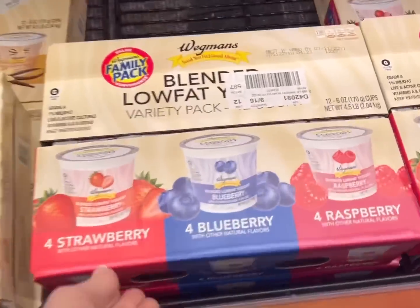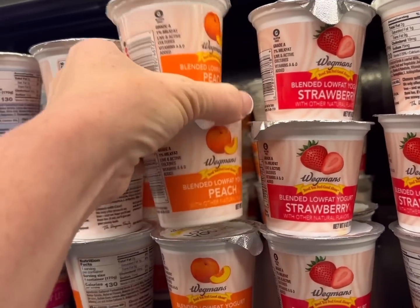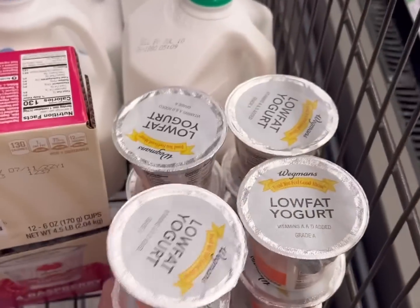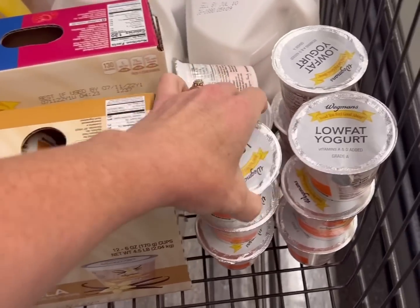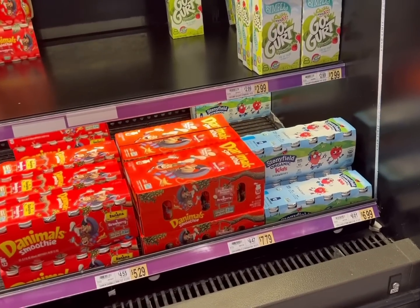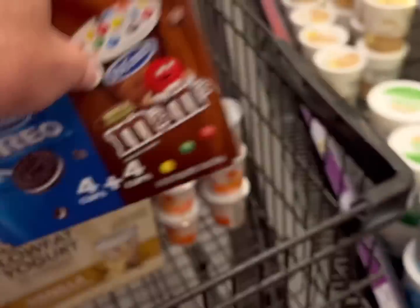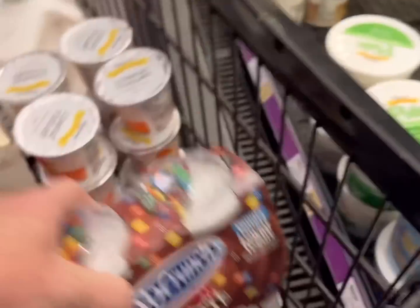And time for yogurt. Berry variety pack. Peach yogurts for Alex. I then had the realization recently that Nevaeh would probably like peach yogurts too, since she likes the peach drinks. So I'm going to get her some peach yogurts as well. Vanilla yogurt for Jordan. Out of SpongeBob Go-Gurts for Patrick, so I think I have some at home, but I'm just gonna grab this little box of Go-Gurts to have on hand. Yo Crunch for Dash and Brie, and the smaller Yo Crunch for Bodie and Harley.